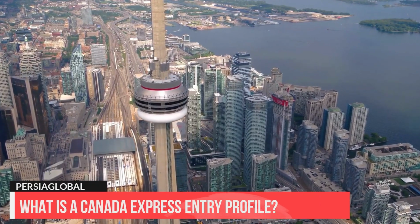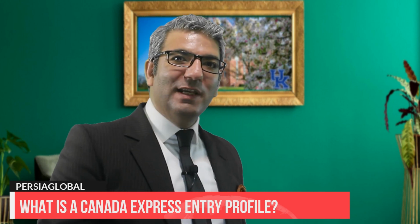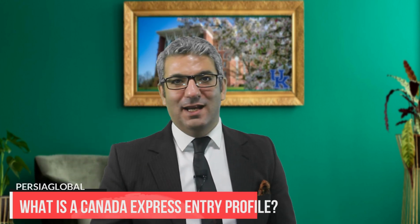Foreign nationals who are eligible for one or more of the Express Entry programs and who submit their profiles online are then ranked in the Express Entry pool using the comprehensive ranking system or CRS, which is a point-based system used by Immigration, Refugees and Citizenship Canada, IRCC, to score these profiles.